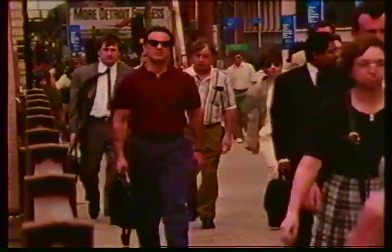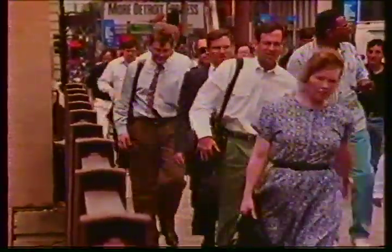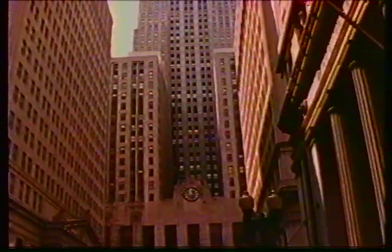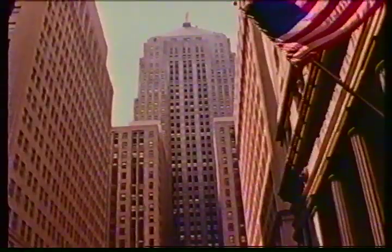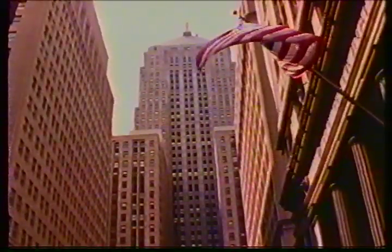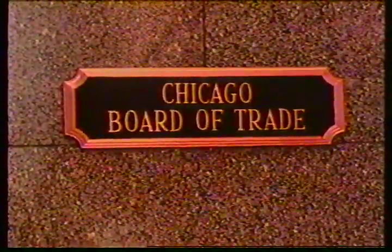The bridge carries traffic and people. Commuters by the thousands cross the river each day, passing between Union Station and the towering office buildings of the Loop. And of all of the buildings in the Loop, perhaps none is more important to the economy of the Midwest and the nation than this Art Deco tower, the Chicago Board of Trade. This is Chicago's equivalent to the New York Stock Exchange.